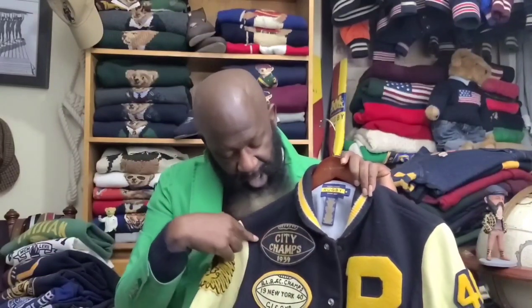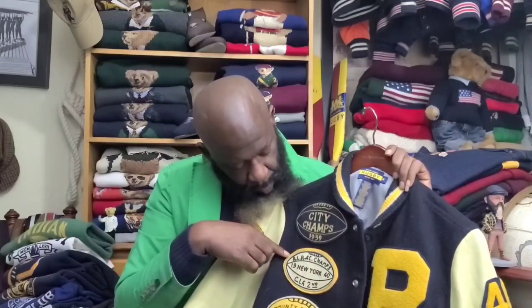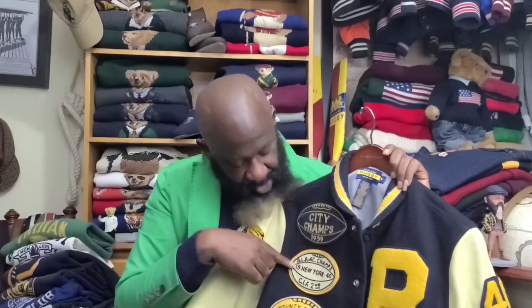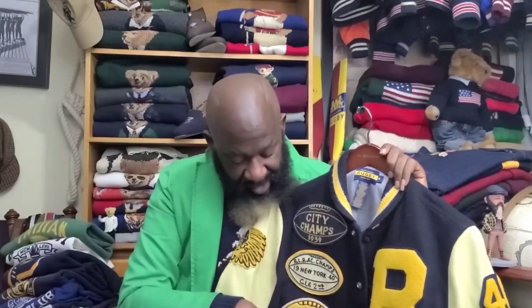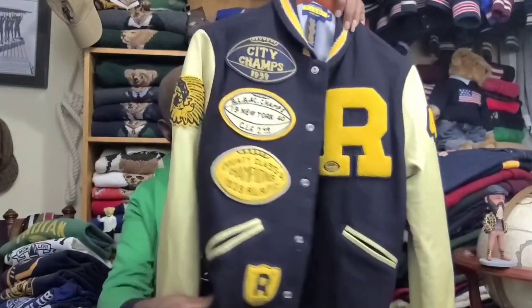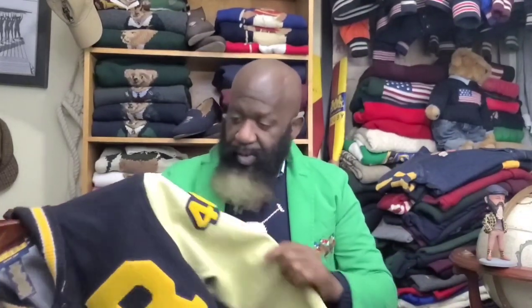But anyway, City Champs, 1940, New York. The RLRFC Champs here on the football, man. This is dope. You got another rugby logo down here. Obviously, navy, gold trimming, leather sleeves.